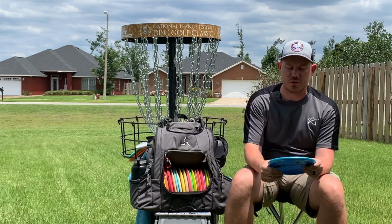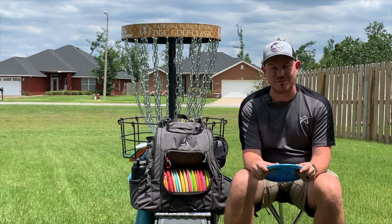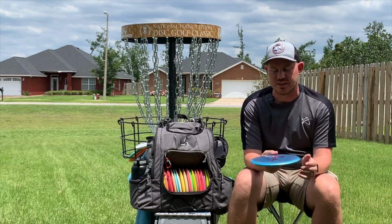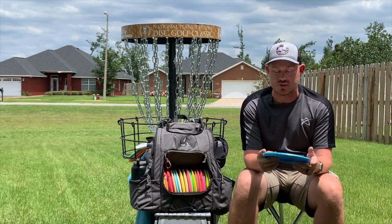I do have an MX3, first run MX3 in the 500 plastic. 500 plastic is my favorite plastic. It's incredible. I love the feel of it. I love the durability. I love the flight of it. Everything about the 500 plastic has been great, and this MX3 is no exception.